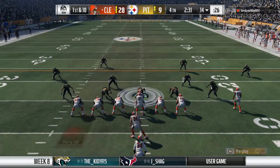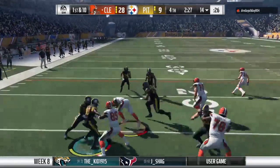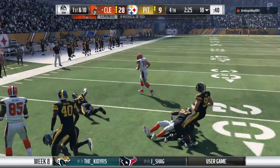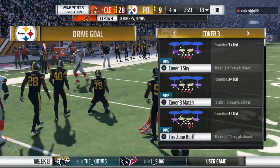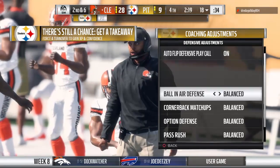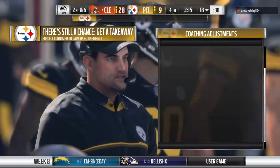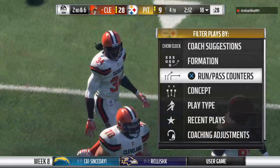Here we go. Running left is Crowell. And he'll be taken down at the 18. It's a pickup of 4, and it'll bring up second down. And in this situation with the lead in the fourth quarter, they're liking keeping the ball on the ground, I'm sure. That's just smart football, but you know the defense has to know it as well.